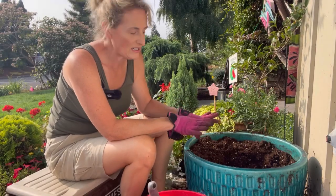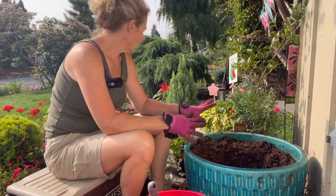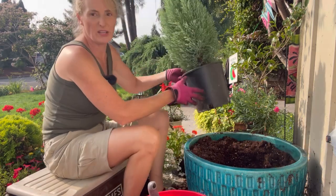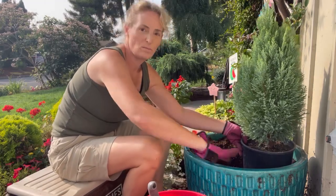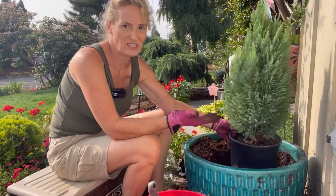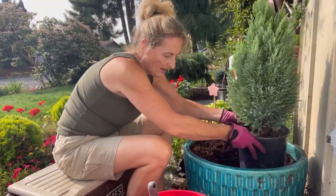Okay, so now I'm ready to start adding plants back in. I pulled out some of the dirt. So the first thing I'm gonna put in is this evergreen. And instead of putting it smack dab in the middle of the pot, I'm actually gonna angle it back a little bit so you can see that. So I have more room in the front for underplanting. Because this is up against a wall, it doesn't really need to be in the middle. So I'm gonna push it to the back like that.